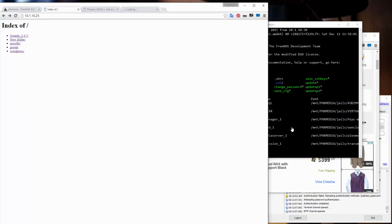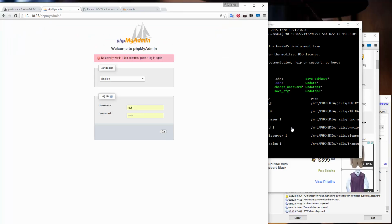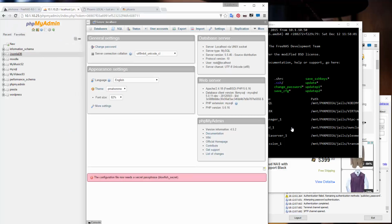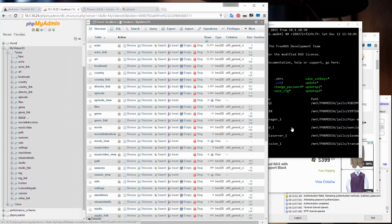I have a local installation of Moodle. I have a local installation of Joomla. And I also have, which is really cool, a local installation of phpMyAdmin. I can go into my phpMyAdmin, and you can see all my databases that are running on my FreeNAS box. So my FreeNAS box has become like eight computers at once, and it's all virtualized, and it's all awesomeness. And I can even see there's my Kodi database from all my movies.